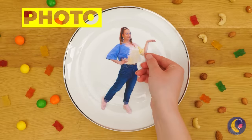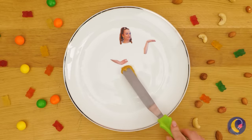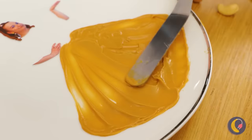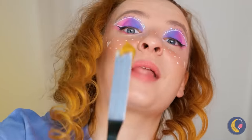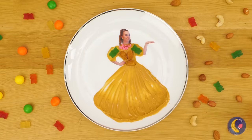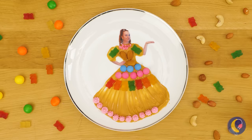Of course, there's more than one way to impress followers. Leave your face and arms and draw your dream outfit. Peanut butter can be the perfect medium. But toppings can really help make or break your look.